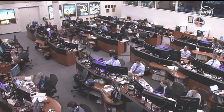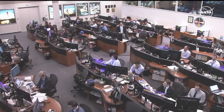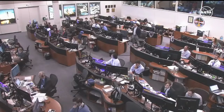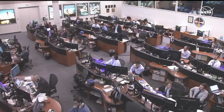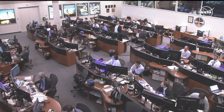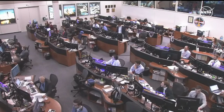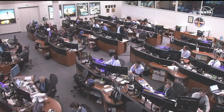Visors down on the Dragon. Matt, was that visors down? Affirmative. SpaceX visors are down for Dragon. Copy, visors down. We are going to be holding here at waypoint 2 for a few minutes as we finish up configuration on the ISS side.